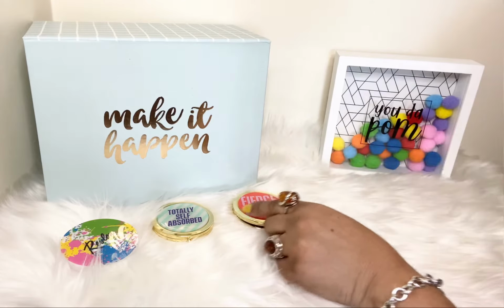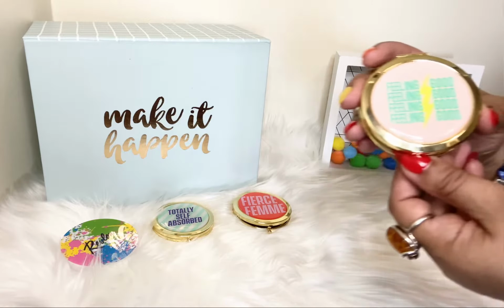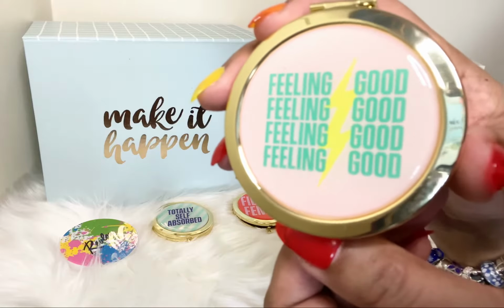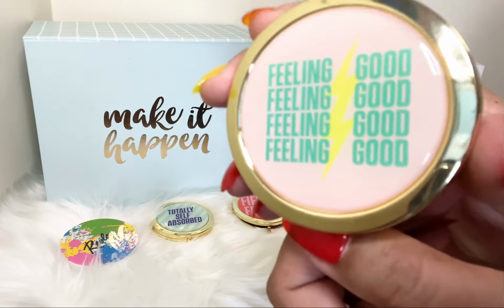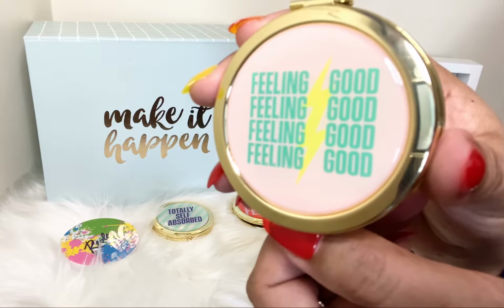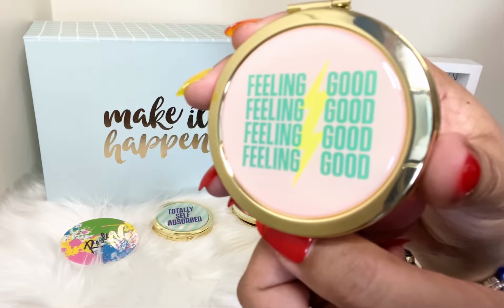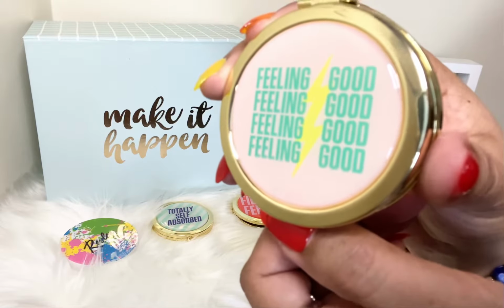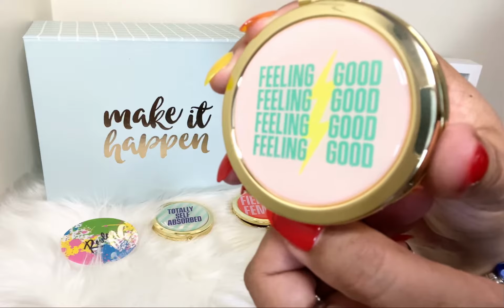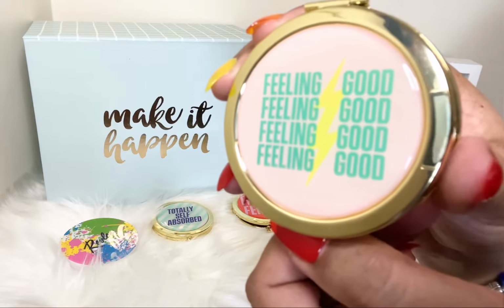The third one, you guys, is by the same brand. I basically stocked up on these when I went ahead and got them. It's by the brand Yes Studio, and it's a pocket mirror, compact mirror, and it says feeling good. This one has softer colors, like the pink and the green and the yellow. So this is the next one that says feeling good. This one gives me a throwback vibe, like a 70s era vibe, with those soft muted colors. So that's the next one that I wanted to share with you guys.